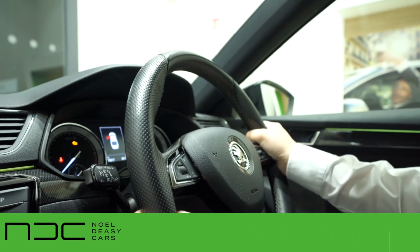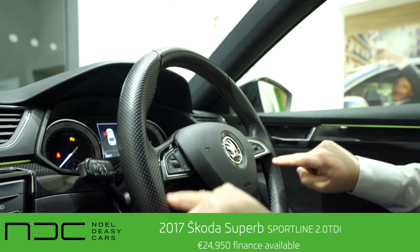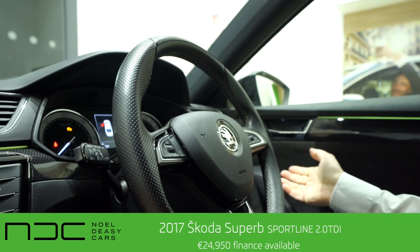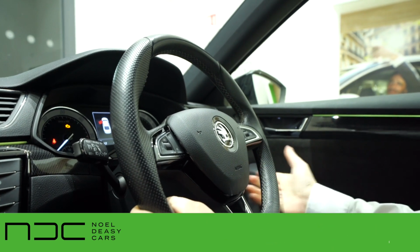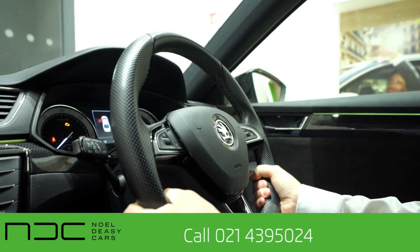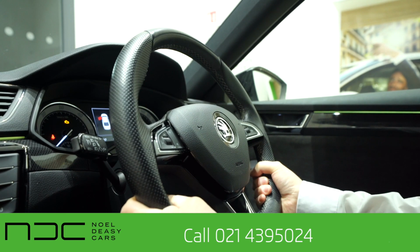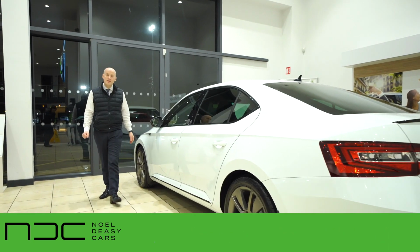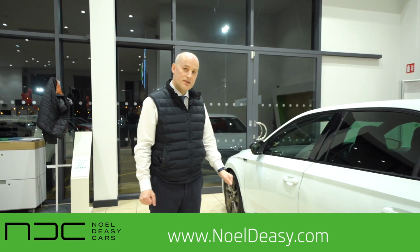As you can see, the steering wheel is a nice thing to behold. It's flat bottom, it's perforated, it's got the white stitching. Again, this is unique to the Sportline model. The other Superbs in the range don't have this. And as I say, this car is incredible value at just €24,950, which is a huge saving on the new list price. This Superb was available also in a 2.0 190 BHP, just something to note.